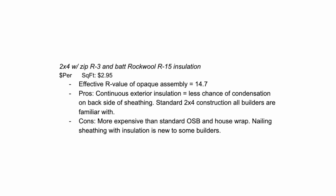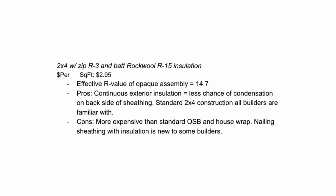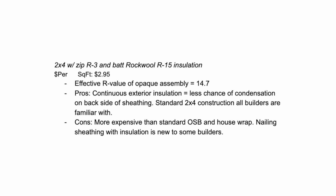Okay, before we move on to the last assembly for today anyways, let's talk about pricing for this wall assembly. So if we did a 2x4 wall with Zip R3 and a Rockwool R15 batt in a 2x4 wall, now we're talking about $2.95 per square foot in today's prices of that assembly. But check this out, we really jump up in performance.